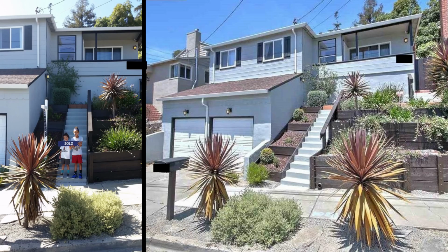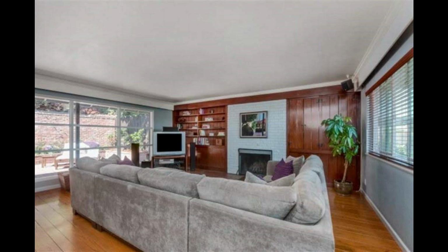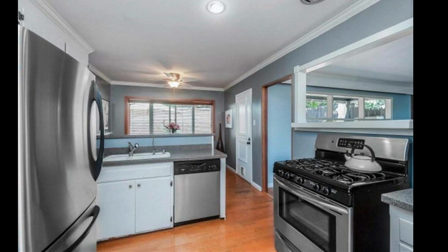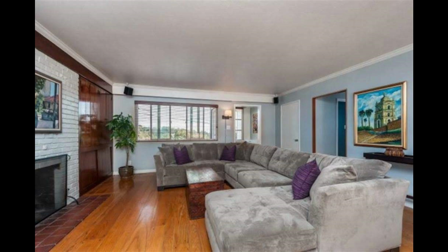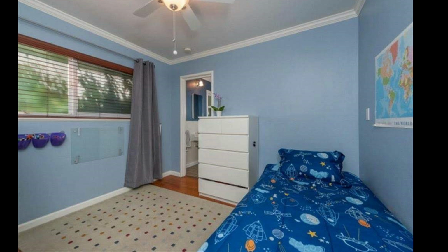After looking for months and months and months, we finally came across this home. It was a 3-bedroom, 1-bath house, and as you can see, it's not ideally staged. The home was fairly dark, even though it had a ton of windows. The furniture was old, and the kitchen, what a lot of potential homeowners place a priority on, wasn't laid out well and seemed really cramped.